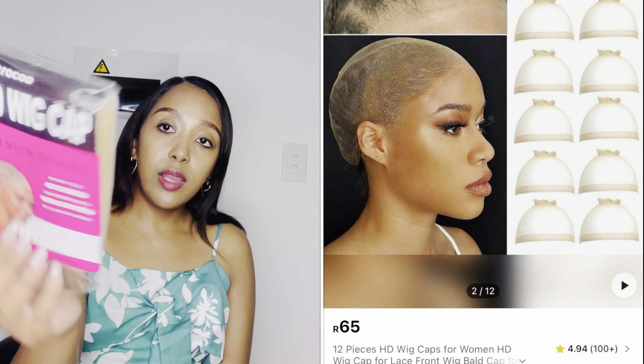And I got this in a size. Where is the size? I got this in a size medium. Then I want to make this quick. Then I got this black top.